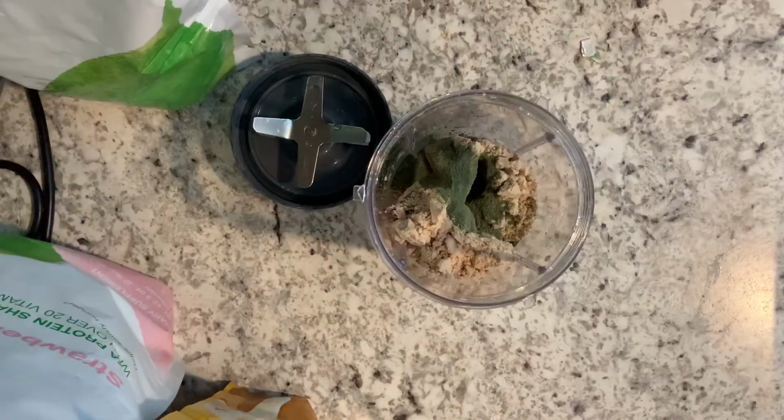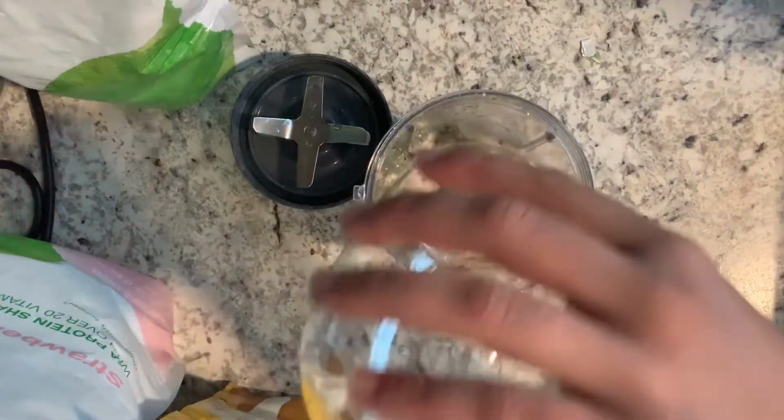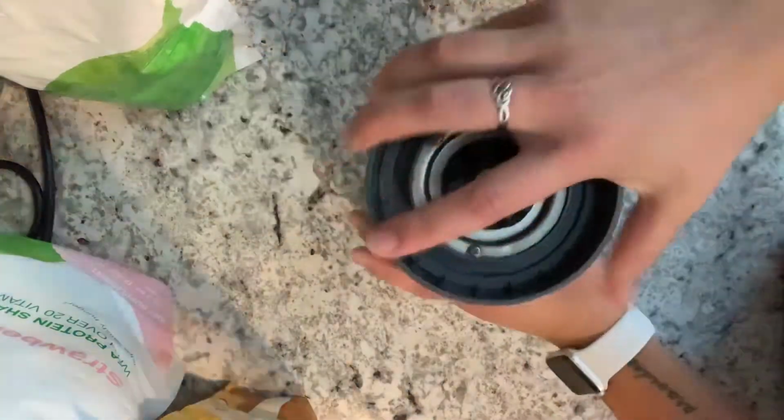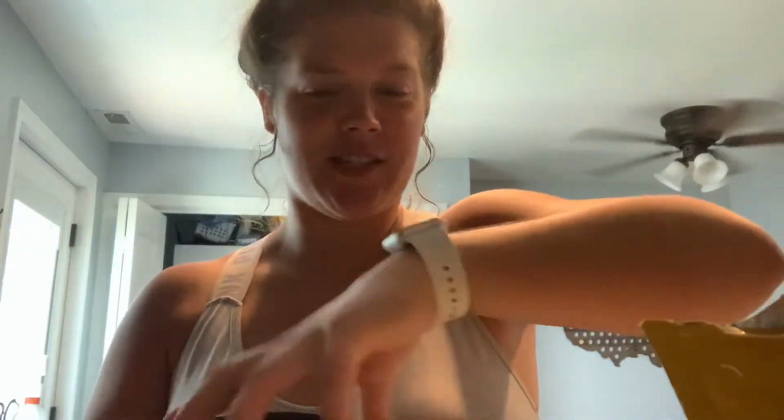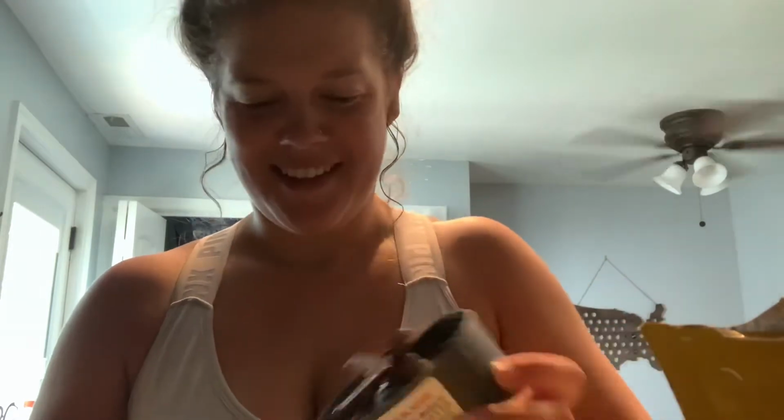As you can see, I added my greens powder as well, and then some water and some almond milk and blended it up. I believe I used cinnamon protein in this one. I have never had this smoothie before, so this is gonna be a really interesting taste test. We'll give it a smell test first, because it's an interesting combo. Oh, it smells good. Better than I would have thought.